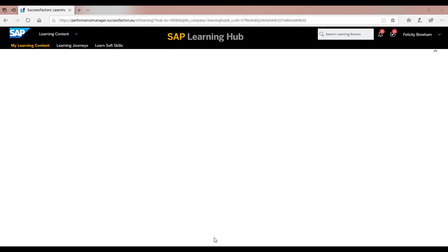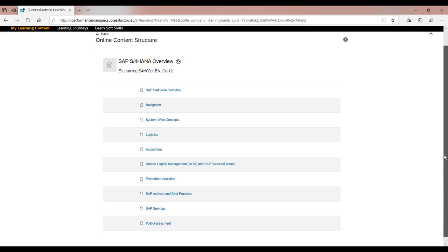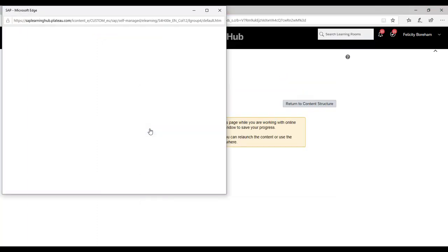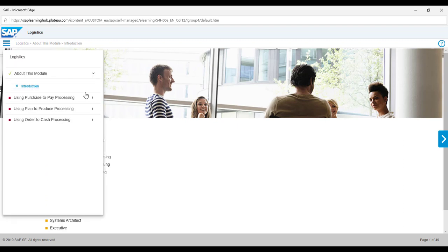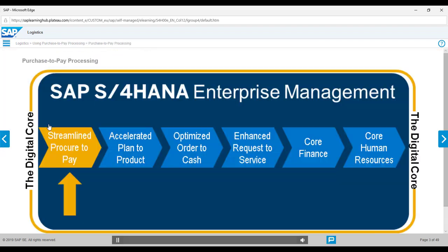Let's continue this course. Exactly how I focused on the topic being logistics, I'm going to do the same with my e-learning. So remember how there was a drop-down menu in the ebook of logistics. I'm now going to click on the hyperlink in my e-learning, and it will open the page with regards to logistics. So now I can see, same as the ebook, there's a drop-down table content menu, and I would like to focus on purchase to pay processing and go purchase to pay processing. Sourcing and procurement is explained as follows.